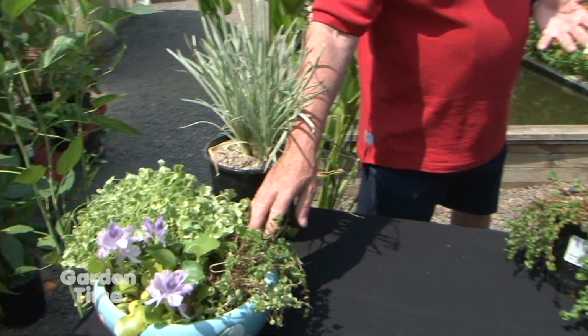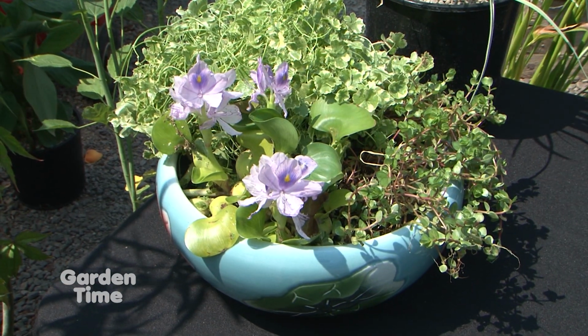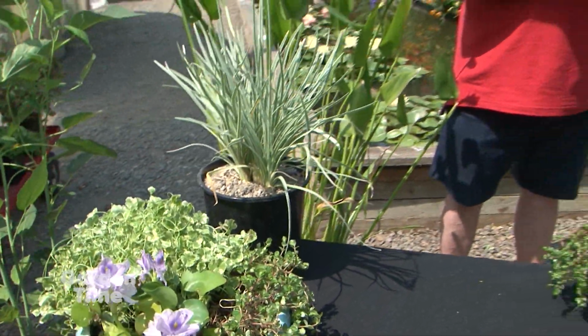Okay. We just put together a small bowl down here, which had a little bit of the water sprite in it, a hydrocotyle, and a hyacinth, a water hyacinth. So there are a number of things that, if you want to attain that same kind of look on the patio, yeah, do it in a big container. You can do it in a patio. You don't even have to have a fountain or anything, just a water bowl, and it takes care of itself. Just fill it up once every couple of weeks and you'll be fine.